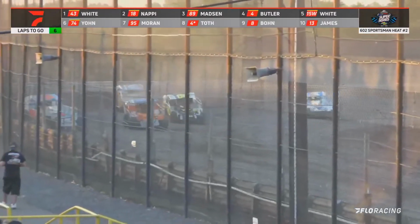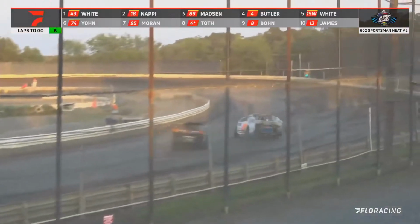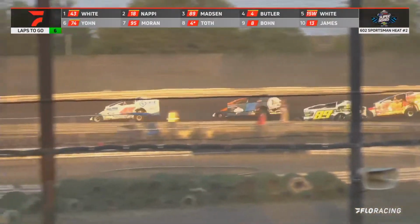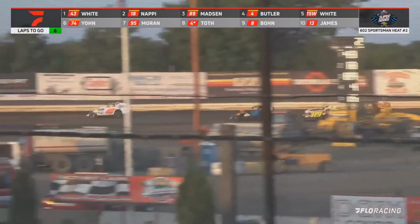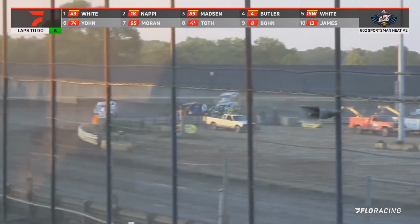Here they come off the turn. Mikey Butler in the 04 right there putting the pressure on Madsen. The track regular sweeping to the outside lane. Madsen on the bottom, Butler on the outside. Another 2-car battle behind them between Adam White and Jax Young. Jax the teenager out of Boyertown.